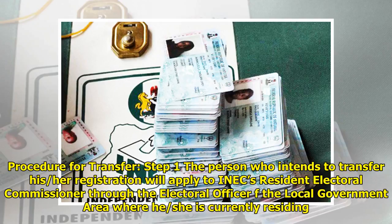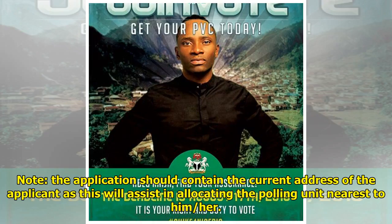Procedure for transfer. Step 1. The person who intends to transfer his/her registration will apply to INEC's resident electoral commissioner through the electoral officer at the local government area where he/she is currently residing. Note: the application should contain the current address of the applicant, as this will assist in allocating the polling unit nearest to him/her.